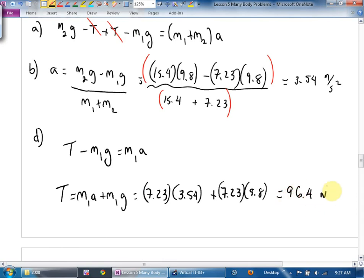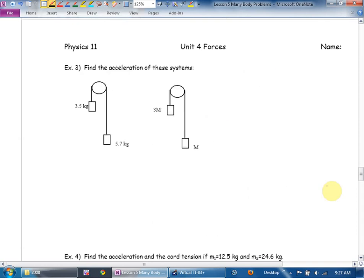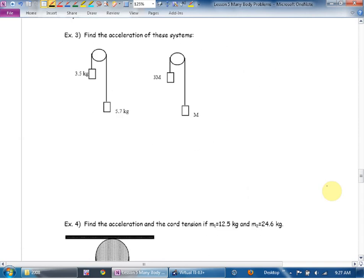Nice extension. Two masses, three masses. Same approach, except it's now winner minus loser equals the mass of all of them times A. Carefully label your forces and then walk down the entire rope. Example 3 says find the acceleration of these systems. Example 4 says find the acceleration and the cord tension if M1 equals that and M2 equals that.